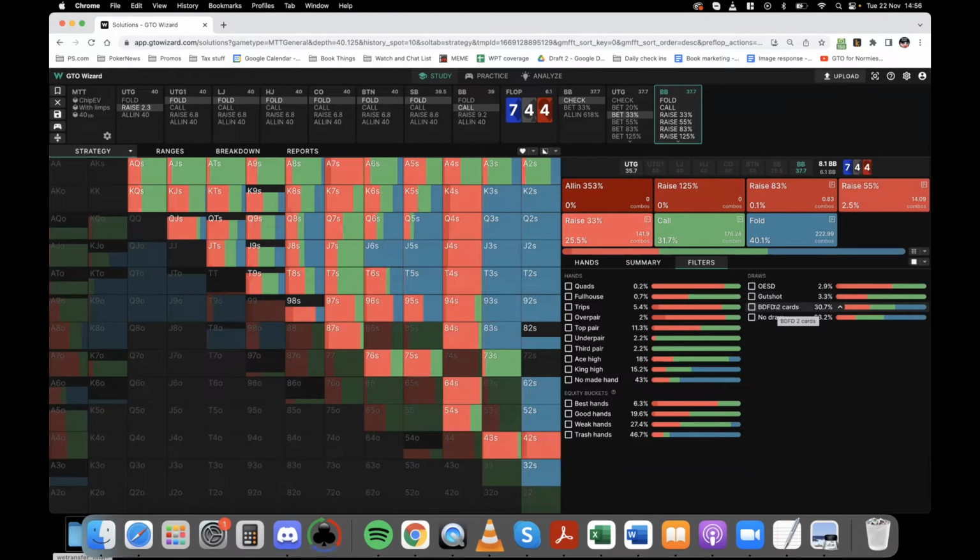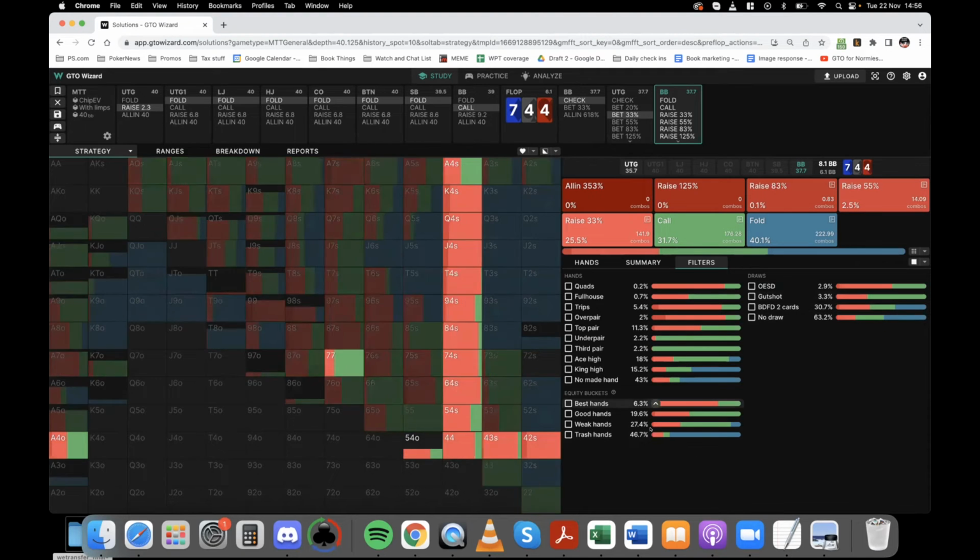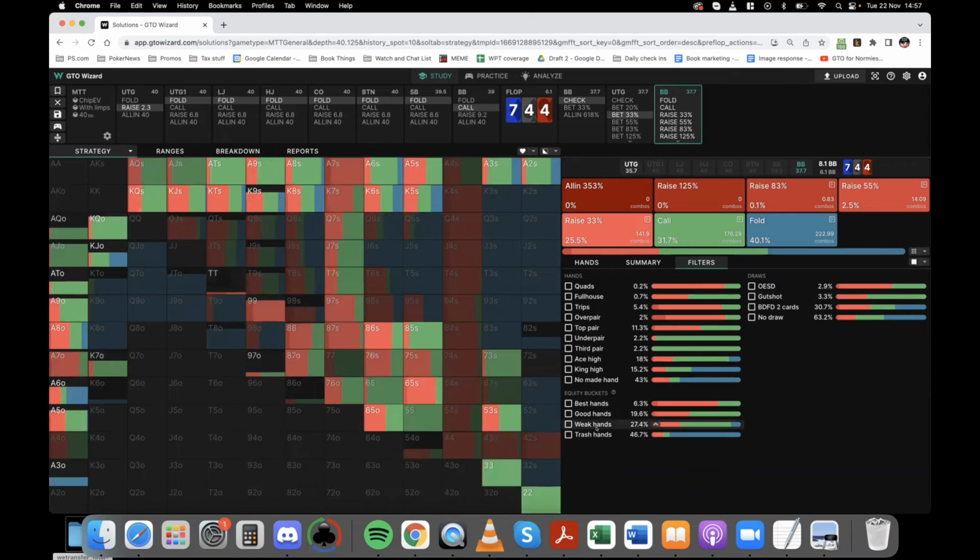Backdoor flush draw, 2 cards. This is the hand that Dara was talking about. Say Jack 10 suited can make a straight or a flush. And then no draw, it's the absolute airball hands. And I don't even know which ones we're bluffing there. But yes, I find this, and it even judges the hands in terms of strong hands, quite good hands, weak hands, complete trash. Yeah.